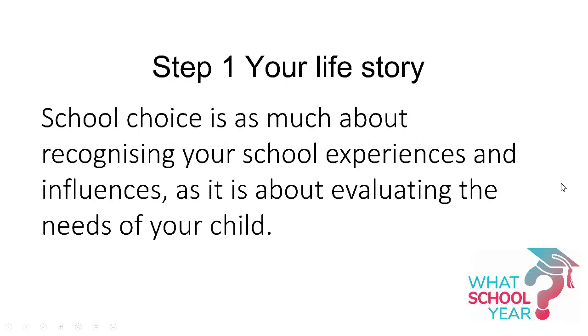So let's first get into the content and share some insights with you. Step one of the confusion to clarity blueprint is to look at your life story. Because in my experience, parents make school choices as much about their own school experiences and influences as they do about evaluating the needs of their child. Being aware of that is really important, because it allows you to organise your mind into all the different influences you are experiencing at the moment, and that enables you to think them all through and make a considered decision as to which ones are important and which ones are not.